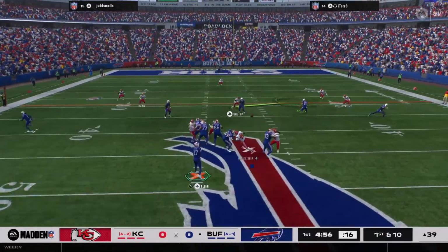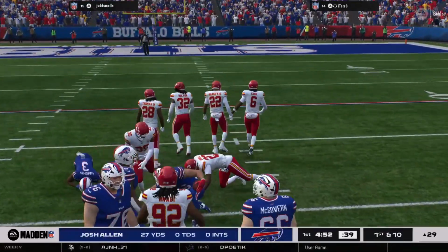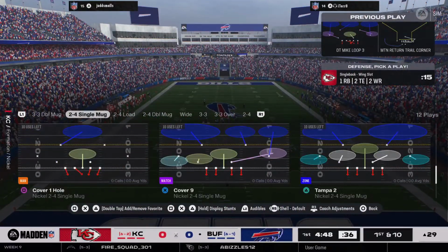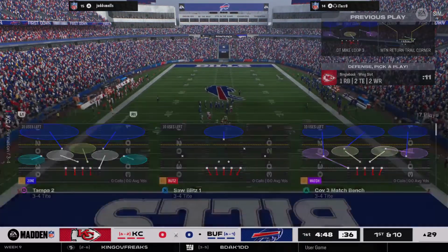Now Allen. Into the hands of the tight end, Dalton Kincaid. And he's going to get this inside the 30. 10 more there and another first down. The Bills at 6-1 now through 7 weeks of the season.